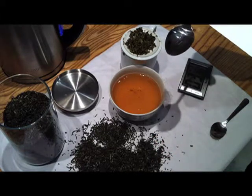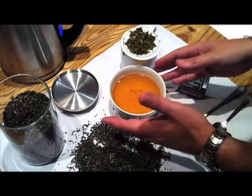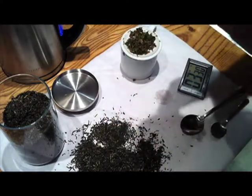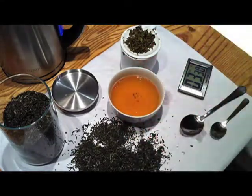Beautiful. But do you know what? This is so beautiful that I'm going to do it the same way that you expect them to do it out in the plantations. Even better. Well, I really hope you enjoy this month's Darjeeling.